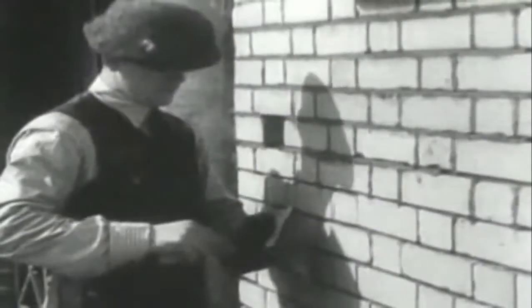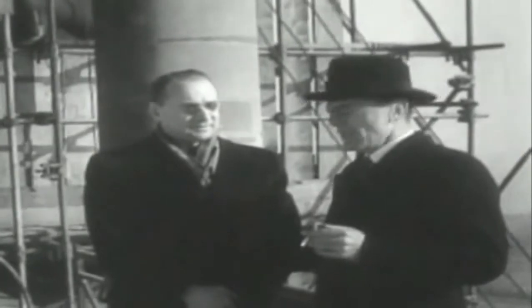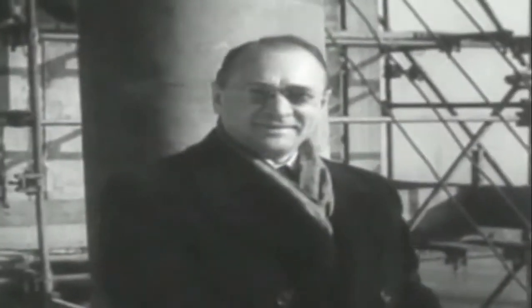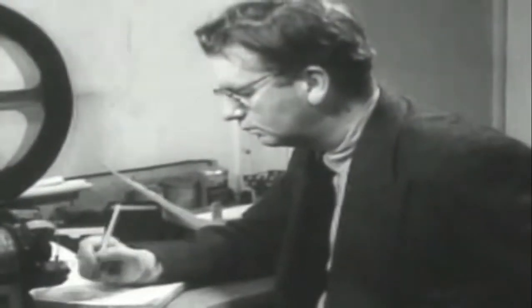At last they were complete and the bricklayers pointed the exterior walls to make them proof against the weather. It was about this time that Vladimir Zworykin, originator of the television camera, visited the director of television at Alexandra Palace. Mr. John Logie Baird is well known as the pioneer of British television.